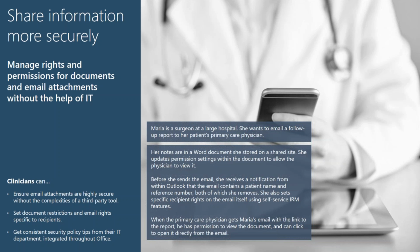That file protection follows that file around, and makes sure that things like email attachments are highly secure and that only the right people who are intended to have access to that document can open it. So that's just one of those things that's very integrated into Office 365. I have a little demo to show on that later on.